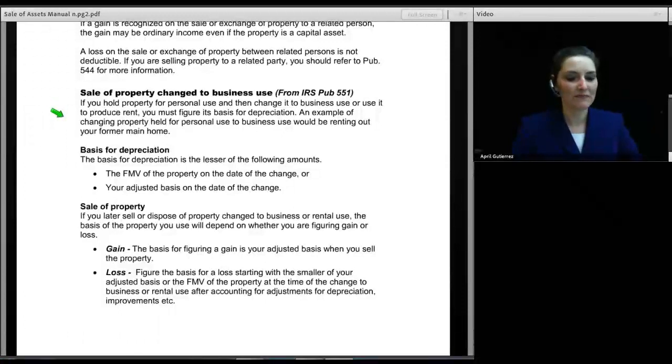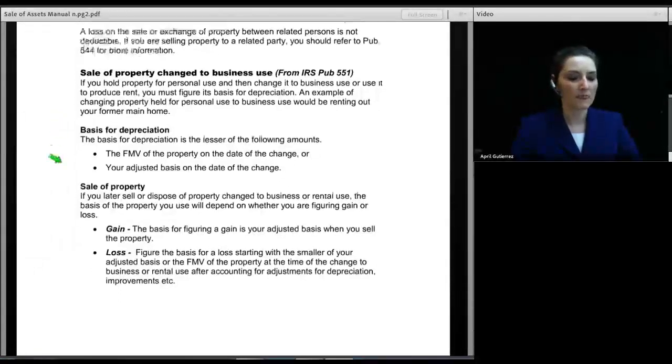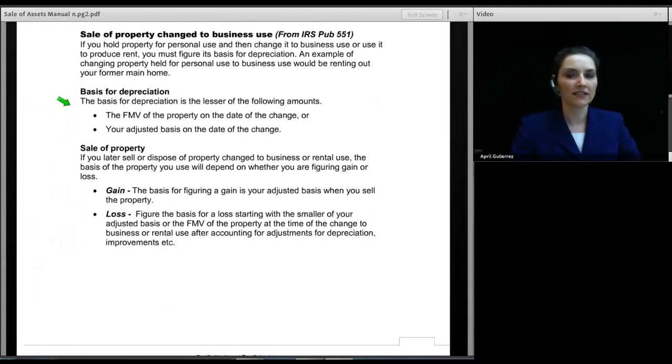If you hold property for personal use and then change it to business use or use it to produce rent, you must figure its basis for depreciation. An example of changing property held for personal use to business use would be renting out your former main home. Your basis for depreciation is the lesser of the following amounts: the fair market value of the property on the date of the change, or your adjusted basis in the property on the date of the change. Sale of property. If you later sell or dispose of the property changed to business or rental use, the basis of the property you will use depends on whether you are figuring gain or loss.